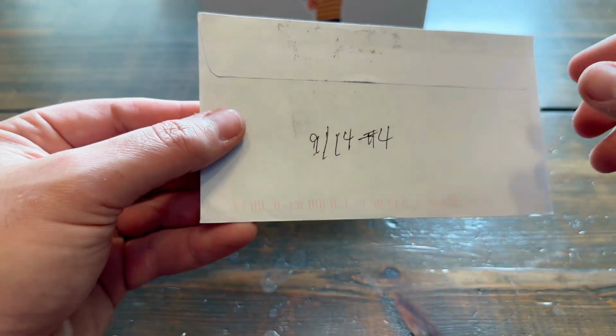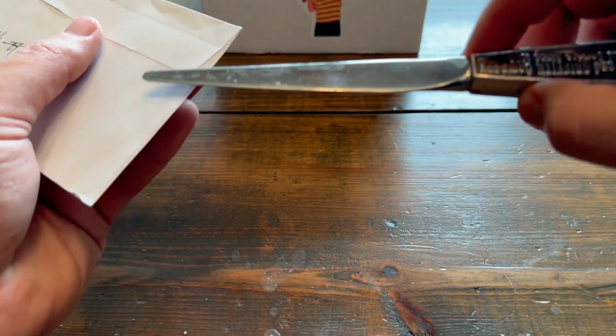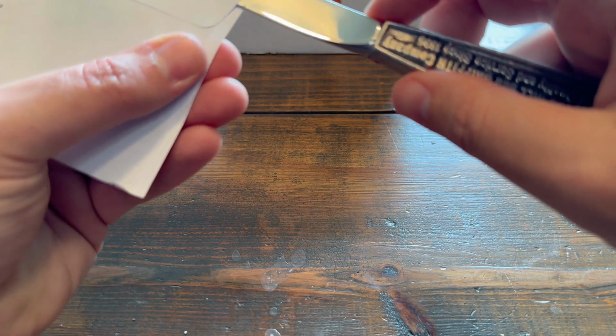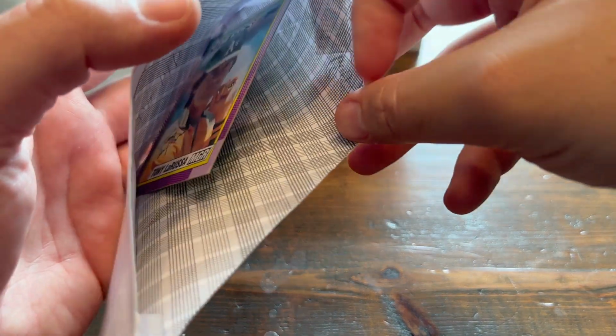And our 4th return came back to us on the 14th. This one is from Birmingham, Alabama. And this one is not in a card saver either. So I've gotten quite a few guys lately just not using the card savers or sending them back at all, which is okay.